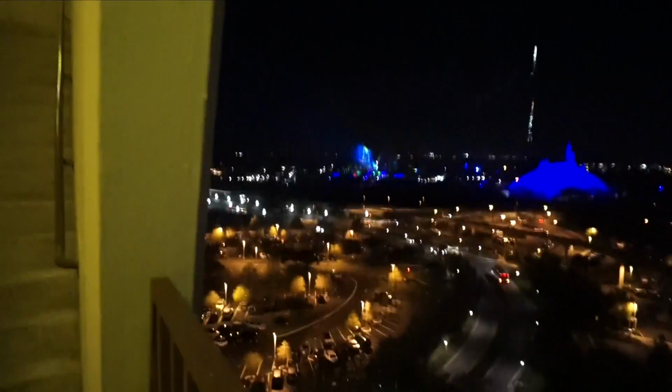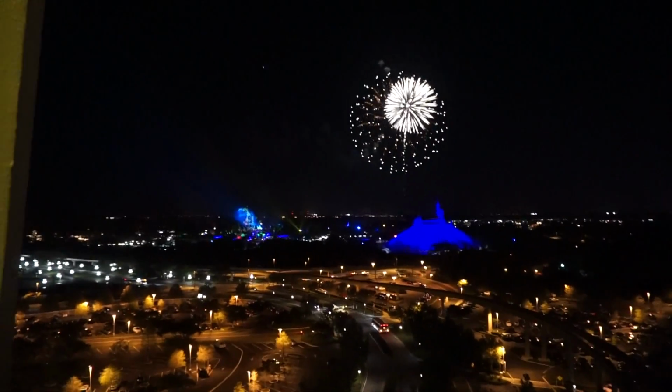Also, it's on the Moana part. I'll show you in 2 seconds. Oh, that's so cool though. Oh, and you can still see the castle. Yeah. That's awesome. If I remember correctly, okay, here we go. Yeah, we found it.